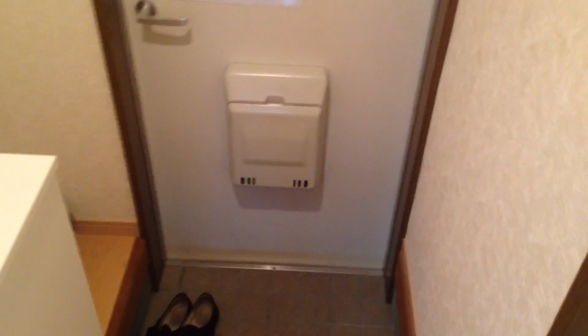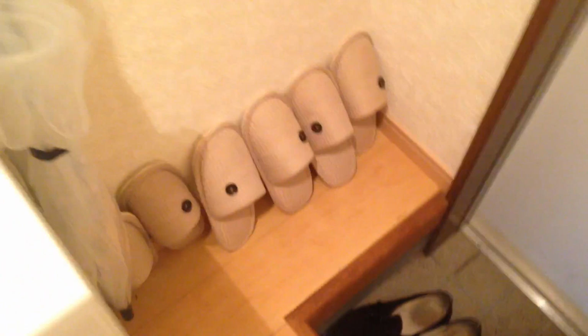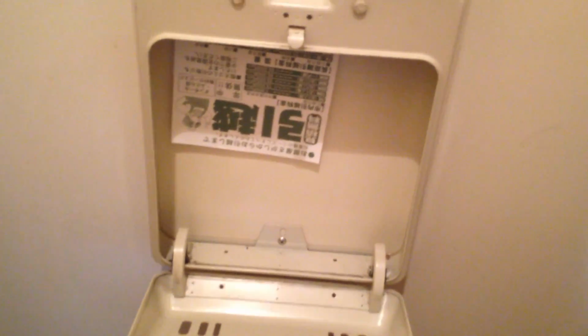So I wanted to start at the front of the house. I'm going to try to speak quietly so I don't bug my neighbors, but here you have the front of your house. You have this little area to take off your shoes and put on your house shoes for some reason. My mailbox kind of latches like this. I don't ever get any mail, so I don't know why I have this.